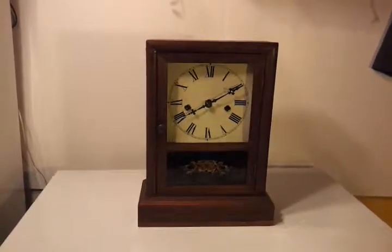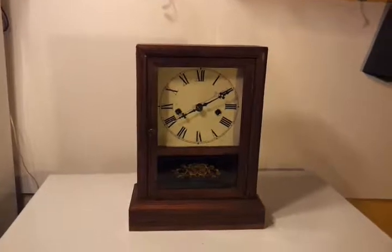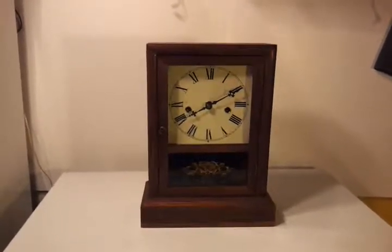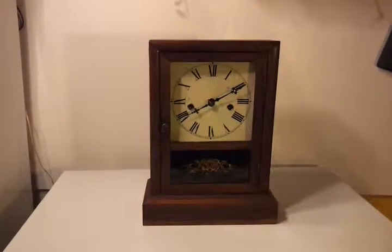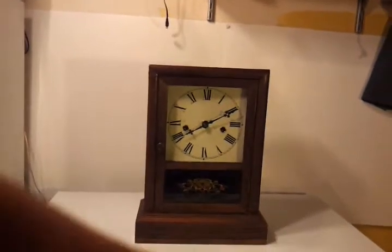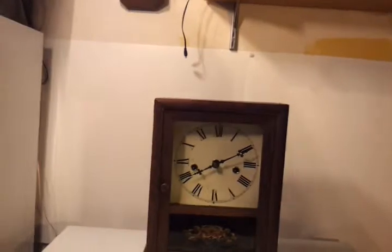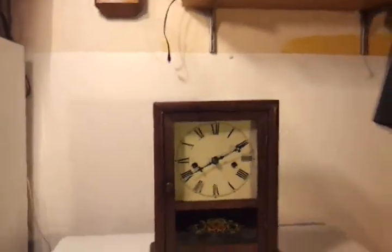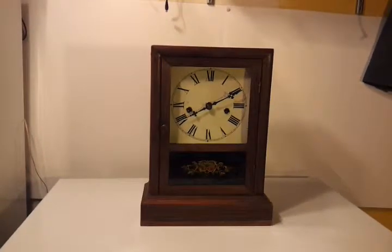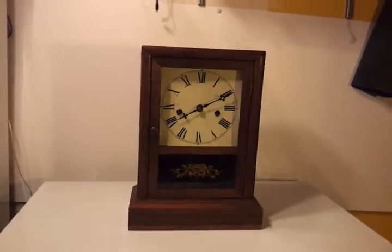So I have this Waterbury clock. It's made by the Waterbury Clock Company. They were out of Waterbury, Connecticut, who coincidentally went on to become Timex. Very cool old mantle clock. I found this at an estate sale, and admittedly, when I first saw it, the wood looked so nice that I thought it was veneer, but I believe it's walnut. Really old clock, and it's got this really cool design on the front of it.